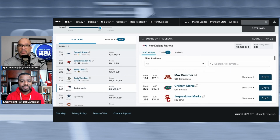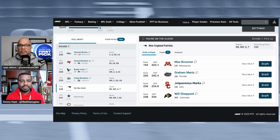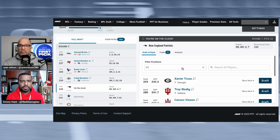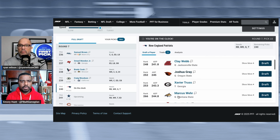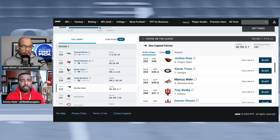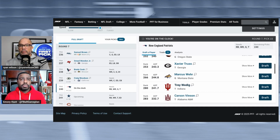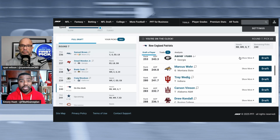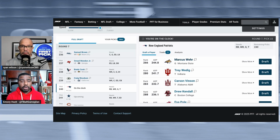Final pick in this draft for the New England Patriots, pick 240. Oh, wow. All right, let's go back to defensive line or offensive line. I'm sorry. All right. Clay Webb, Josh Gray at Oregon State, Xavier Truss out of Georgia, played on that Georgia team. Trey Weddick is a guy that I like. Marcus Ware gives you someone that can play center or guard, dominated at Montana State. We saw him play a full 16-game season and go out there and dominate the week of work at the East-West Shrine Bowl. I will go with Marcus Ware out of Montana State.